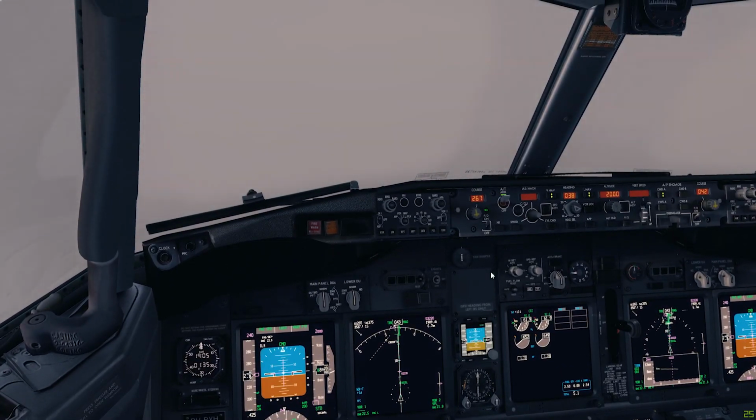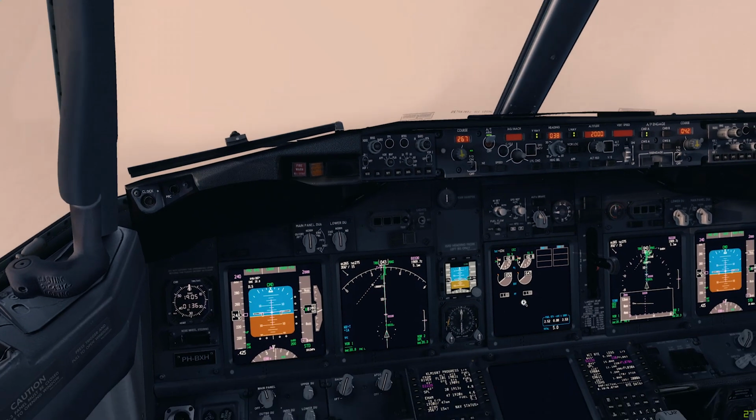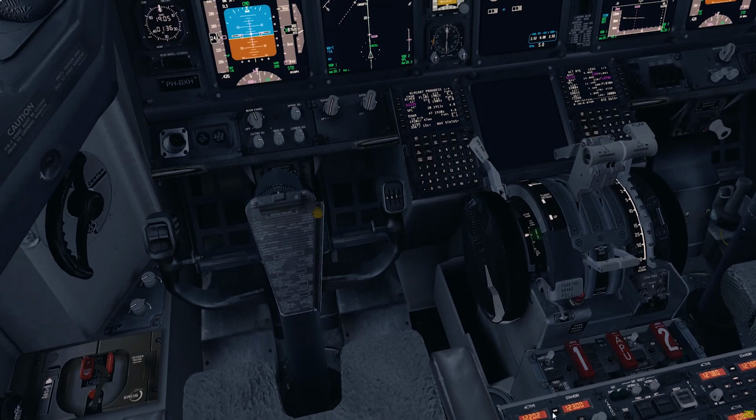Airport information Lima, 2155 Zulu weather, wind 008 at 5, visibility 10, sky condition few clouds at 2200, temperature 16, dew point 13, QNH 1012. Advise on initial contact you have information Lima.